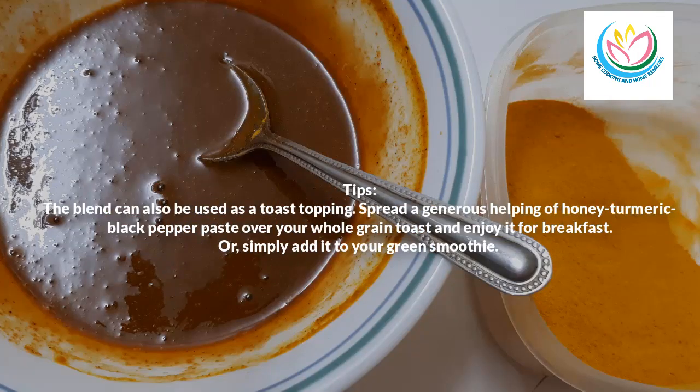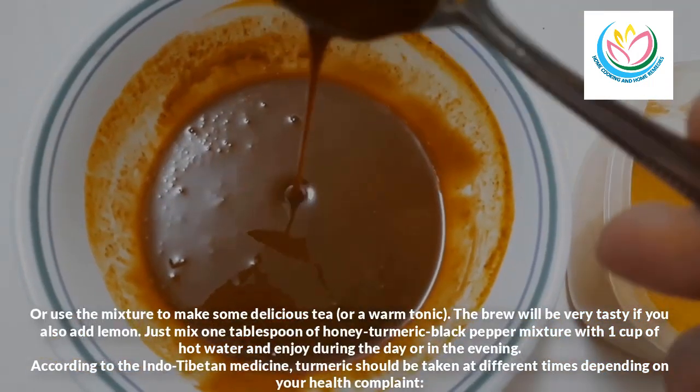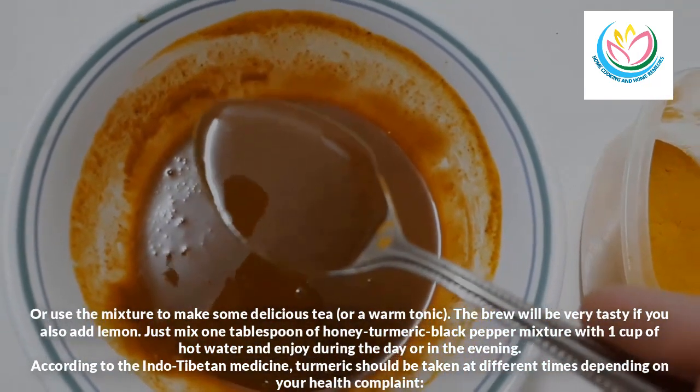Tips: the blend can also be used as a toast topping. Spread a generous helping of honey turmeric black pepper paste over your whole grain toast and enjoy it for breakfast. Or, simply add it to your green smoothie. Or use the mixture to make some delicious tea, or a warm tonic. The brew will be very tasty if you also add lemon. Just mix 1 tablespoon of honey turmeric black pepper mixture with 1 cup of hot water and enjoy during the day or in the evening.